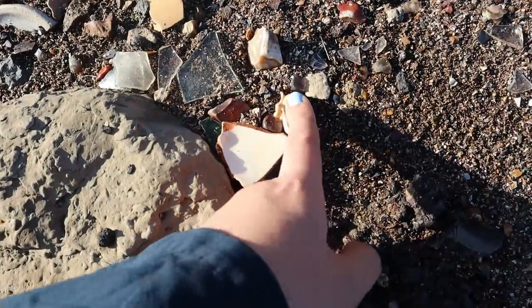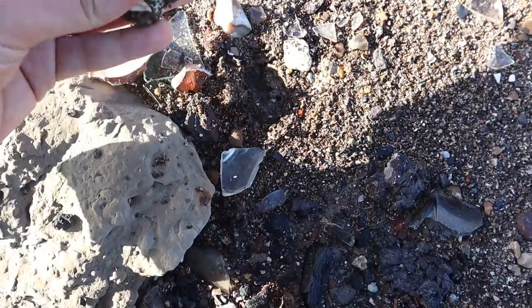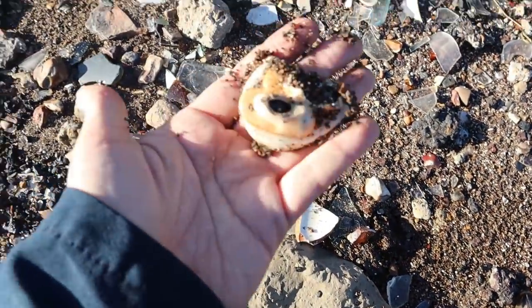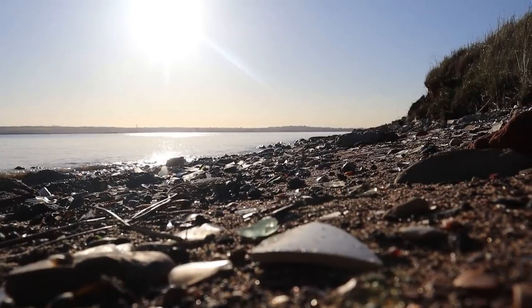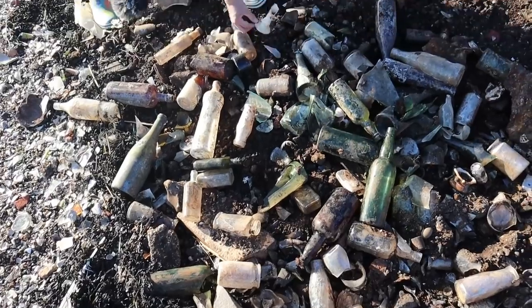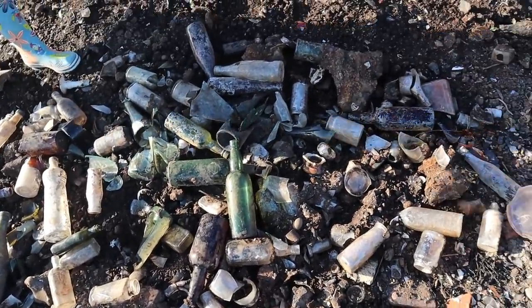Are those someone's feet? I think they are. I think that's someone's feet. Someone's been busy recently, possibly today.